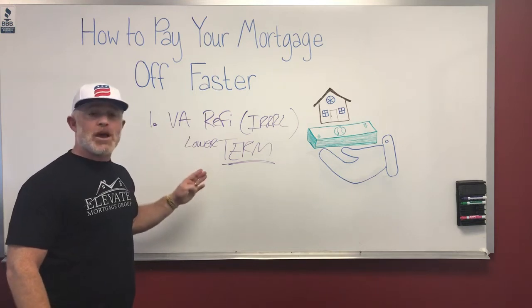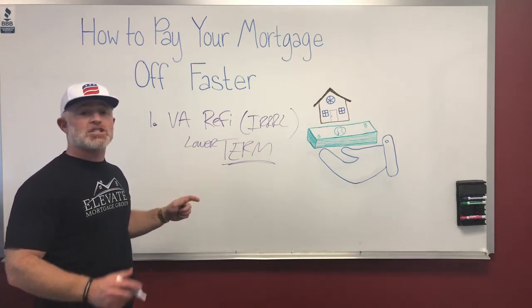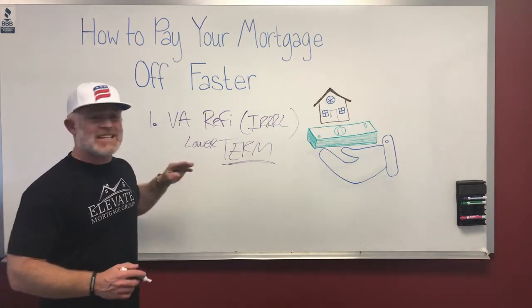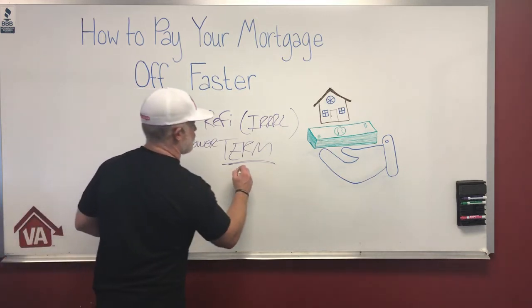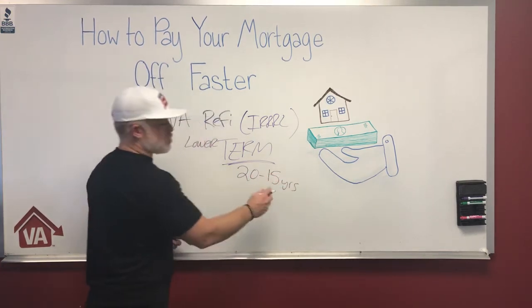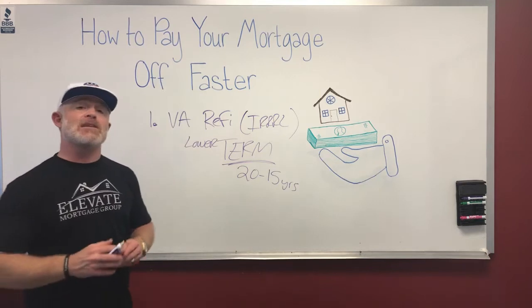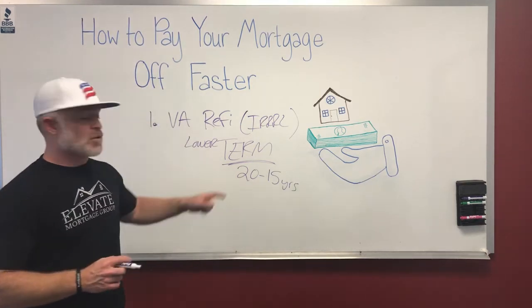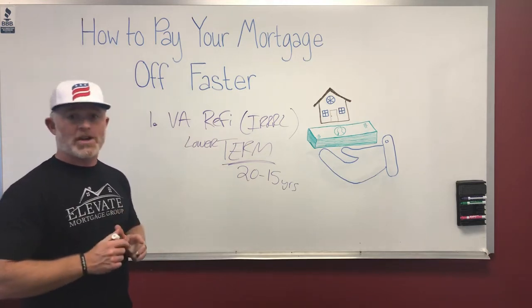And yeah, you can do that without refinancing. That's absolutely true. You can just start paying your mortgage faster, which we're going to get to in number 2 here. But by taking a lower term, we prefer somewhere between 20 to 15 years, you're going to save, in most cases, hundreds of thousands of dollars in interest, because you're forcing yourself to pay your mortgage off quicker.